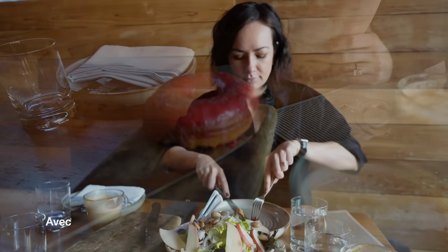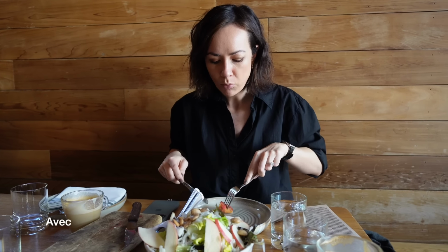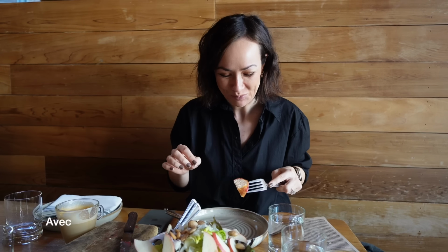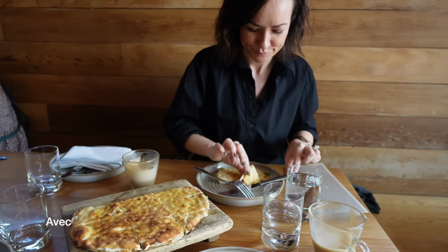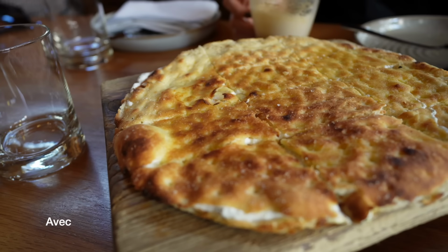Good morning, everyone. It is our last day in Chicago, and it has been such a great trip. We are starting the day at Avec, which has this beautiful ambiance and really great food. I would definitely recommend the focaccia. As you can see, it's not traditional focaccia. It's more of a flat sandwich that's filled with these incredible cheeses.